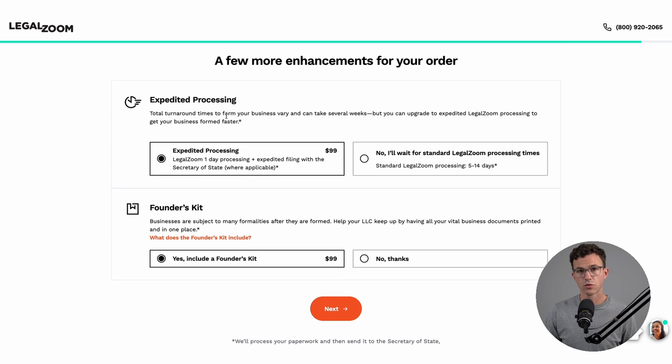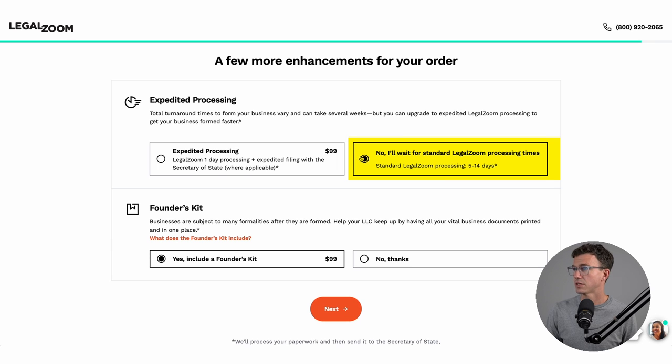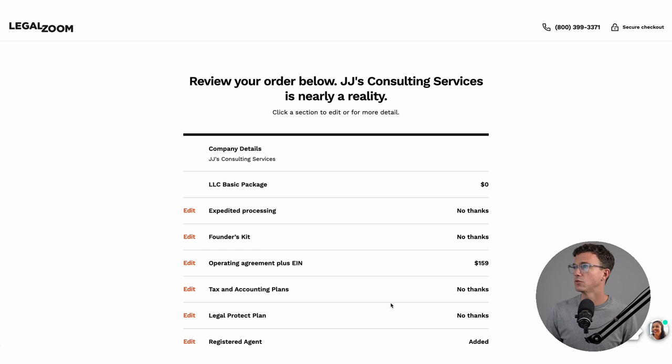And then, are you in a rush with this? With LegalZoom, they can process it in a day, plus pay for the expedited filing with the local Secretary of State, or you can wait the typical processing time of 5 to 14 days and save a little bit of money. And there's a founder's kit, which is basically printing out these documents for you for another $100. I would say no thank you to that. And then let's move forward.